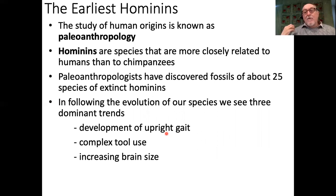And the evolution of this hominin line began at a time of great climatic change in Africa, where many of the forests were dying out and being replaced by savanna, by grassland. And there it would have been very advantageous to be walking upright, if you had to move at all, so that you could see around you for a distance, and you could evade predators, spy suitable places to go and feed, et cetera. That's the first trend, development of upright gait.